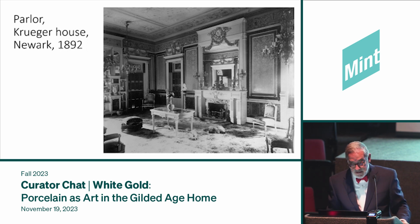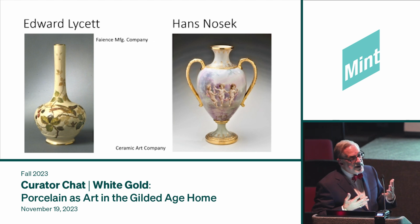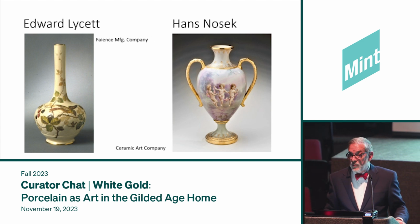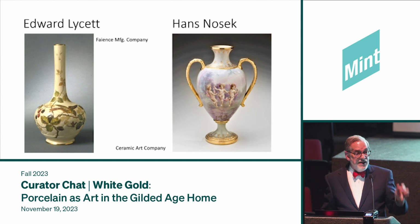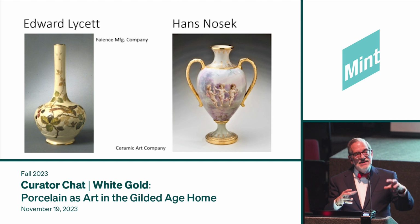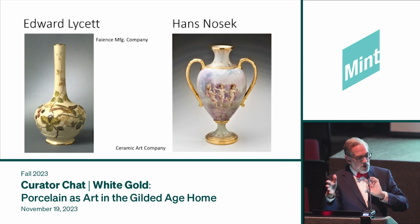These photographs are just incredible. But what kinds of things were these objects? So here, these are American possibilities, and one of them is actually finally Belleek. But on the left is another one of those, let's pretend we're porcelain because people don't know any better, a company founded by a man named Edward Lycett called the Faience Manufacturing Company. Faience is a clue because that's pottery, but decorated in the Worcester style. And I love this because it's sort of an Islamic bottle with Japanese decoration painted in Brooklyn.